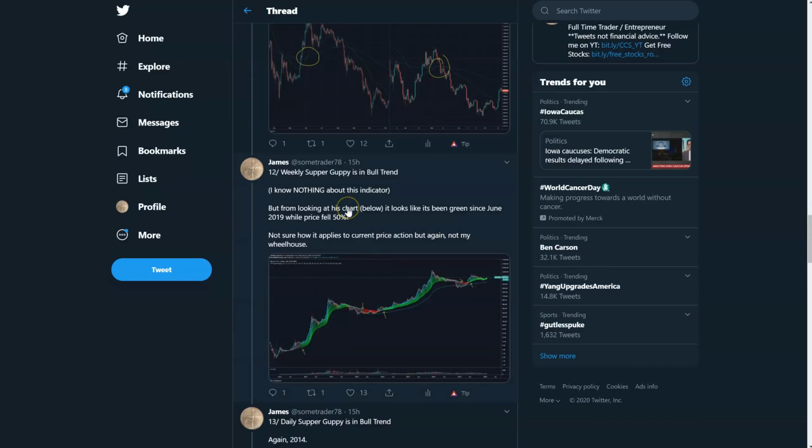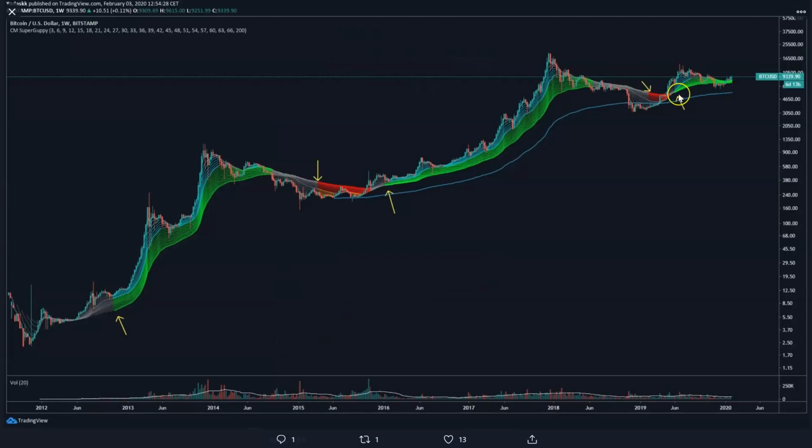Number 12, there's a weekly Guppy. The weekly Guppy is in a bull trend. I don't even know what that is. I've seen people talk about it. I have literally no idea about it. But looking at the chart, it looks like it actually flipped green way back here around May or June, and price actually fell below that level since then. So I'm not sure how that's bullish in nature.